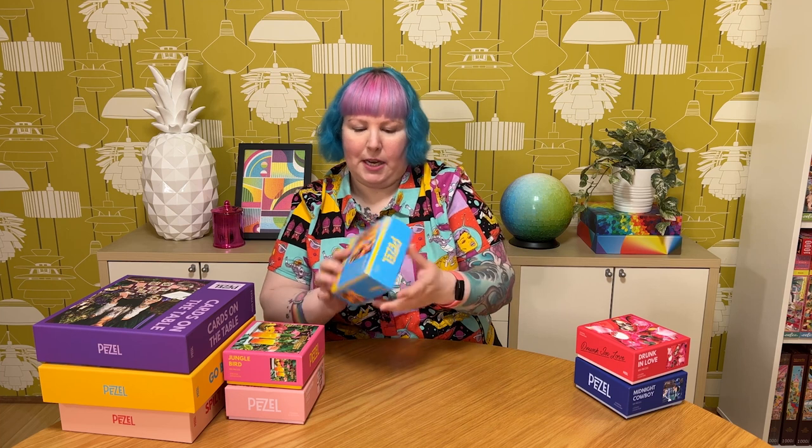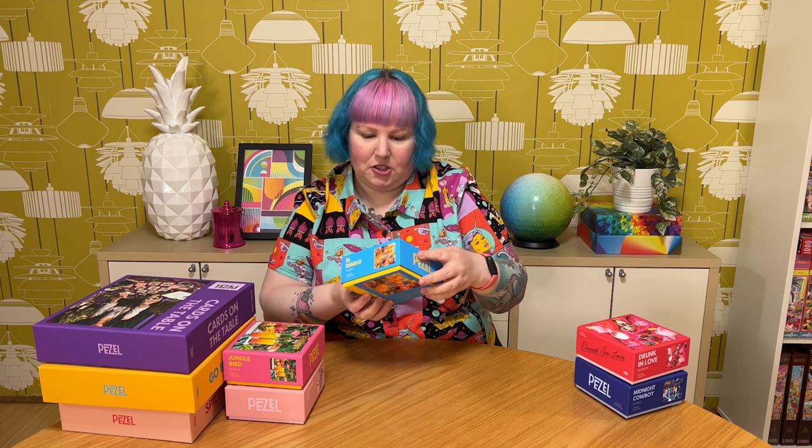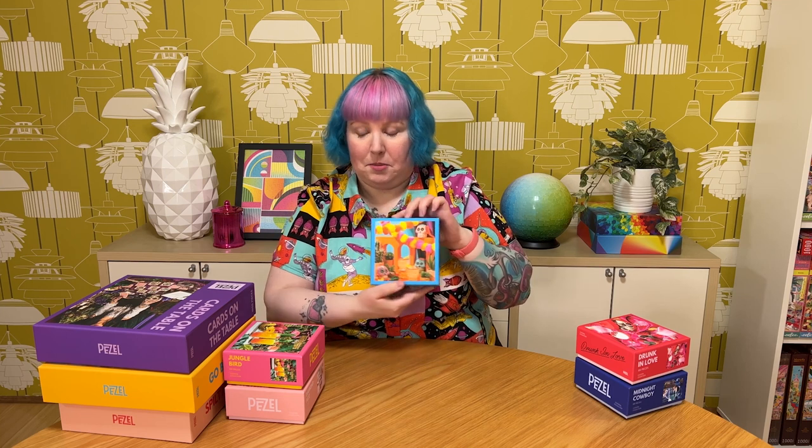And maybe it's a spicy cocktail, I'm not sure. But yeah, they've got some chilies and limes and things in the picture as well. So it looks a bit spicy.